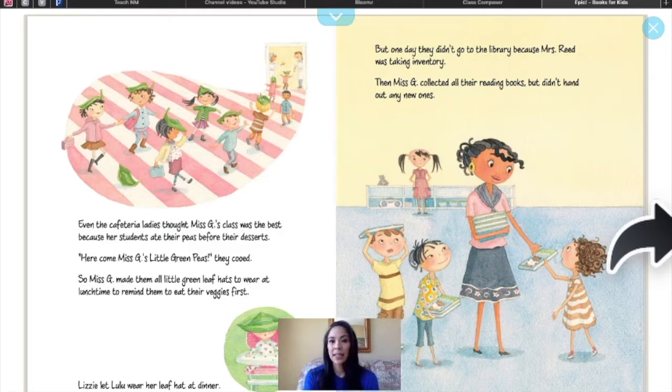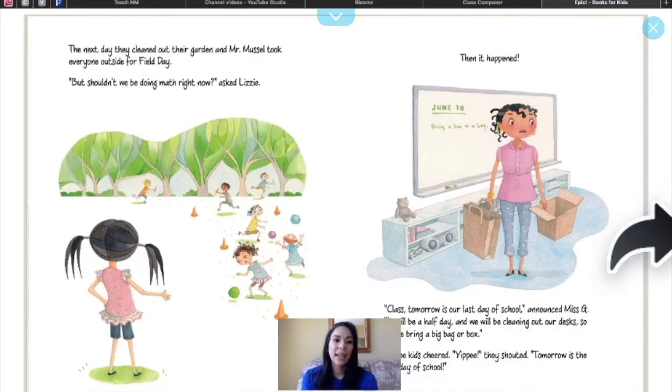But one day, they didn't go to the library because Miss Reed was taking inventory. Then, Miss G collected all their reading books, but didn't hand out any new ones. The next day, they cleaned out their garden, and Mr. Muscle took everyone outside for field day. "But shouldn't we be doing math right now?" asked Lizzie. Then it happened. "Class, tomorrow is our last day of school," announced Miss G. "It will be a half day, and we will be cleaning out our desks, so please bring a big bag or box."